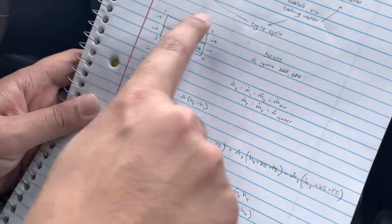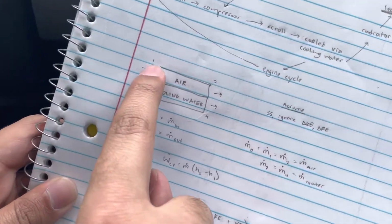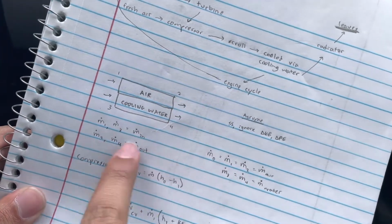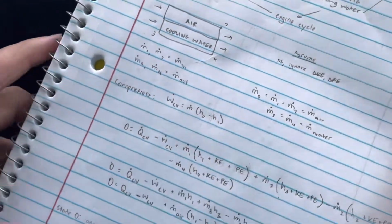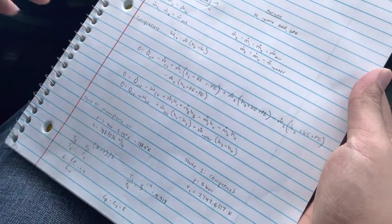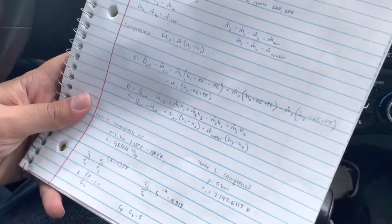So right here, you have the air and the cooling water. The heat from the air, from phase 1 to 2, goes into 3 to 4. So I was trying to find out properties of them at different points. And then I backtracked. I did it a couple ways. I'm not gonna get into the details really, but yeah, this down here was me.